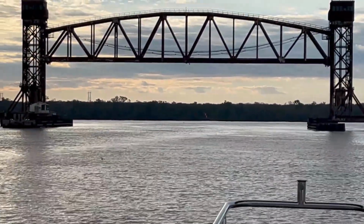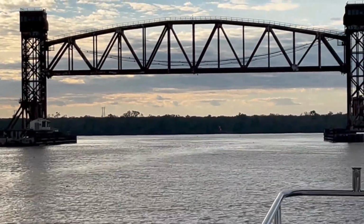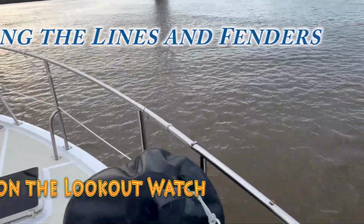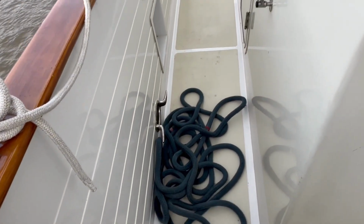And so shortly we'll be out on the Gulf Intracoastal Waterway again. We're just going to go underneath the railroad bridge here in Morgan City. Cleaning up the deck. I already took care of the bow line. I need to get all these fenders up and back on the boat. I have a line here.